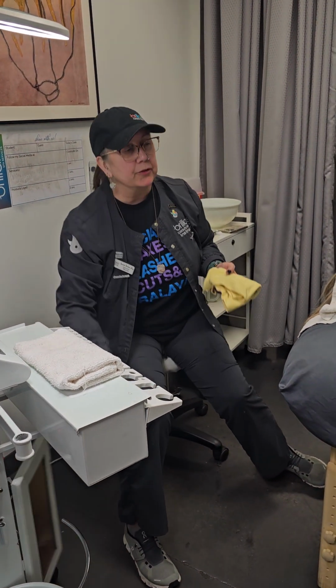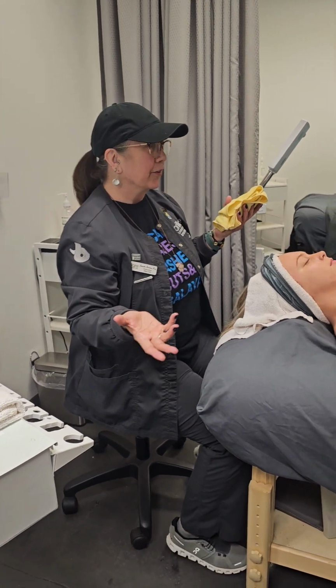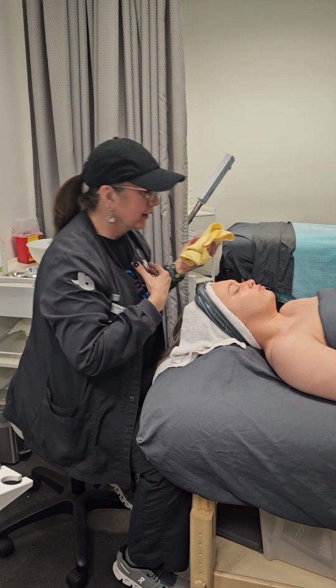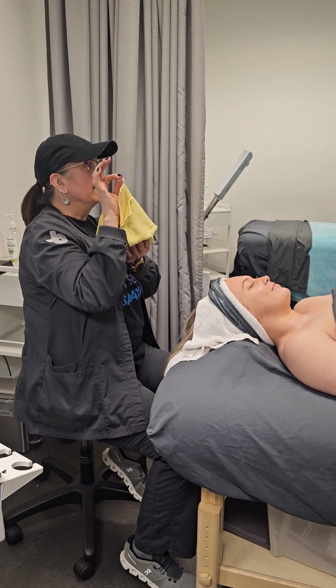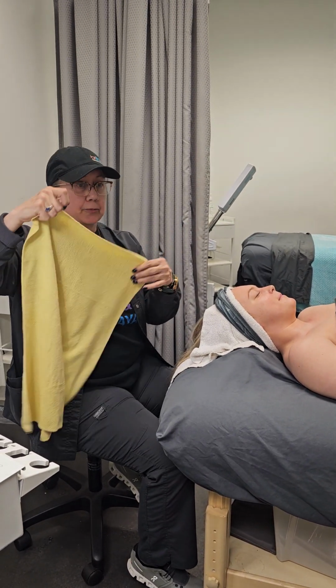So, the way I do my towels is different than the way Natalie does her towels. I do it your way. You do it my way. Find the label if you have a label. Some of them have them, some of them don't, but I do not want that label to touch my client.